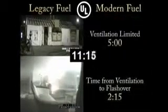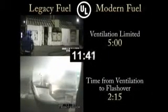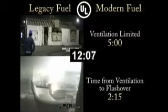What's going on with the old fuel? We're still in the growth stage. We haven't got ventilation limited yet. We haven't gone into that early decay stage. So the fire keeps going.